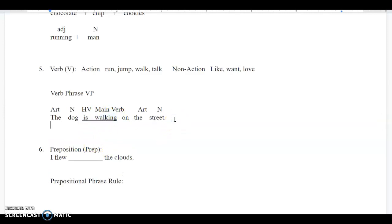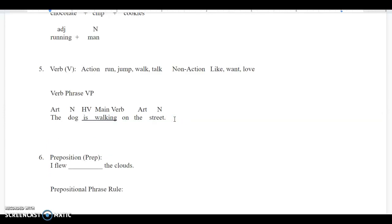There can be 2, 3, if not 4 verbs in a verb phrase. So the dog has been walking for a long time. So has been walking, that would be your verb phrase. Again, walking would be your main verb, and has and been are your two helping verbs. So again, you can have more than one verb, 2 or 3 or 4, but all together, it's called your verb phrase, VP. And walking is your main verb, and has and been are your helping verbs or auxiliary verbs.